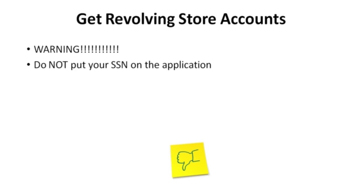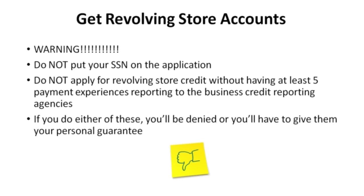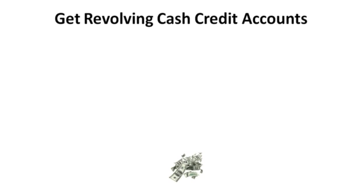Warning! Do not put your Social Security number on the application. Do not apply for revolving store credit without having at least 5 payment experiences reporting to the business credit reporting agencies. If you do either of these, you'll be denied or you'll have to give them your personal guarantee.